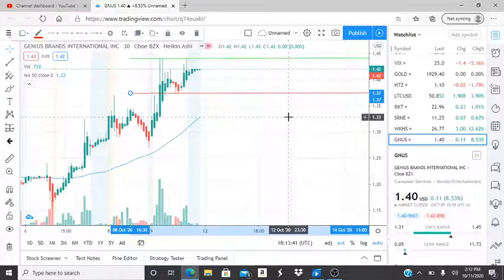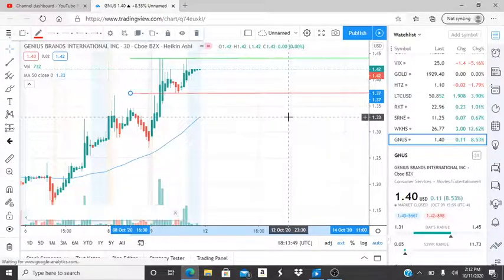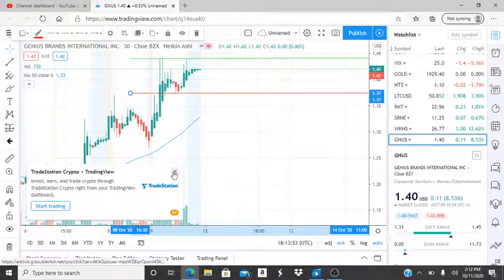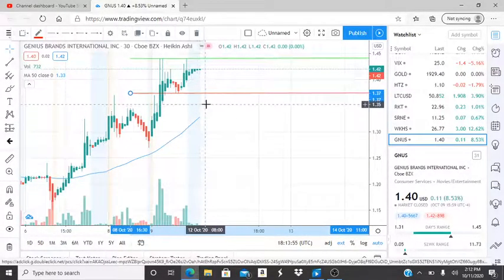So if 137 does get broken through, I'd pay, like I said, very close attention to how the stock is reacting. How quickly is it moving? Because you have that 4 cent window between 133 and 137 to go ahead and see what is going on and who is starting to dominate the chart.